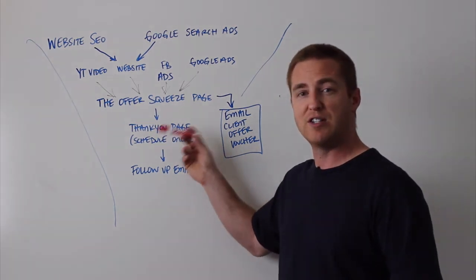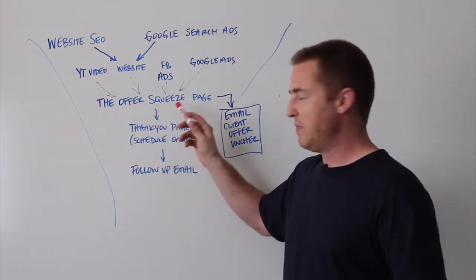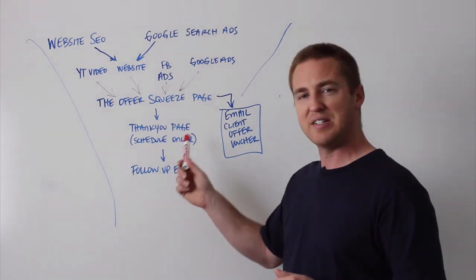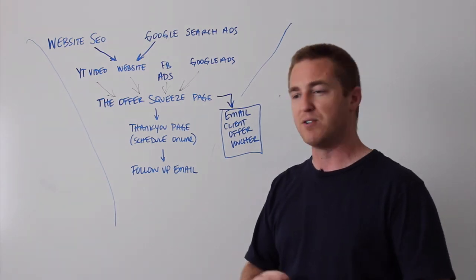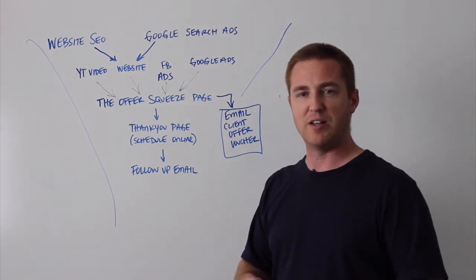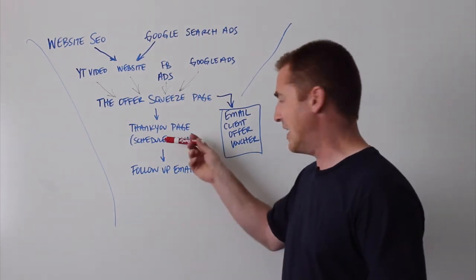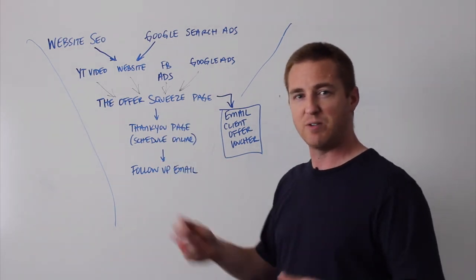For the 30% that don't, you want to wait about an hour because you already got their contact information. The contact information is now at your disposal. If you notice that they didn't schedule online within an hour or two, or you decide whatever is appropriate, don't do it immediately, because maybe they need some time to schedule their appointment online. They're still thinking about it and they just haven't got to that. You know, maybe they had to go make themselves a sandwich or something like that. So give them some time.